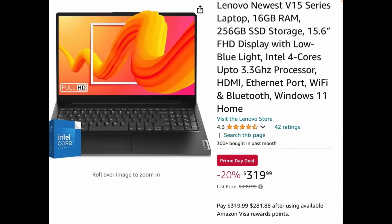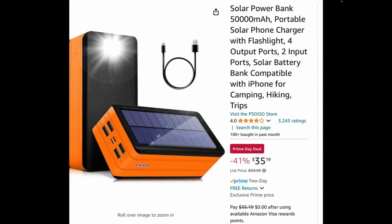Now if you're looking for a more budget option on the laptop, we got you covered here too. Lenovo, you're looking at solid state, 256 gigabyte storage, pretty good processor, $320, right? That is stinking good. That is a steal. If you just need it for work, light use, that kind of thing, that's not a bad way to go at all.